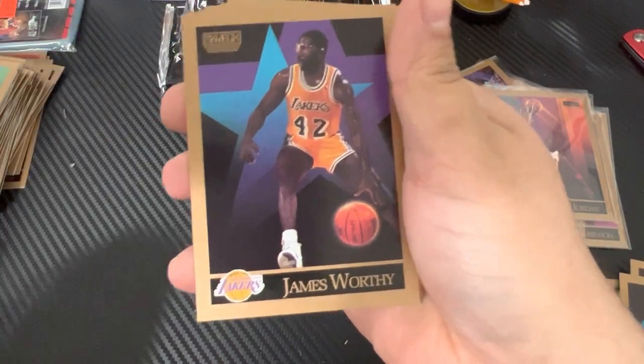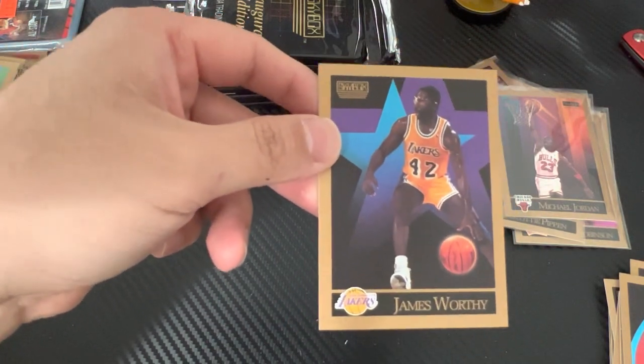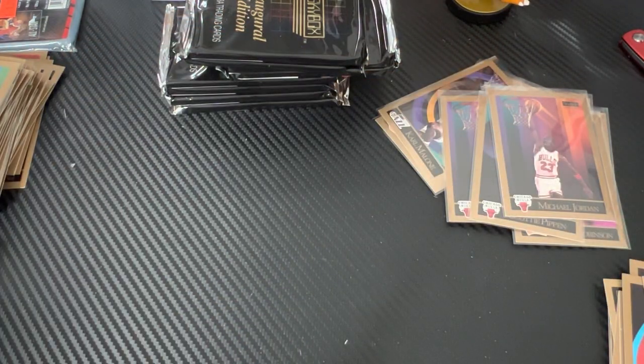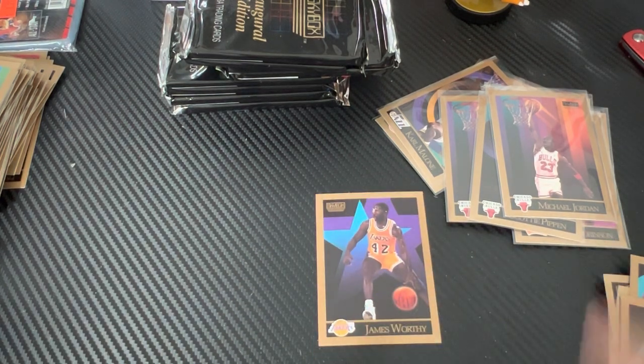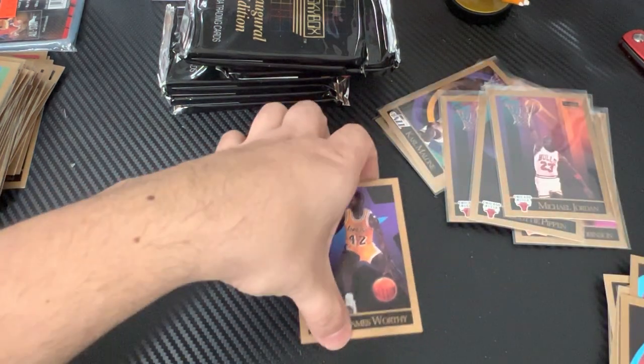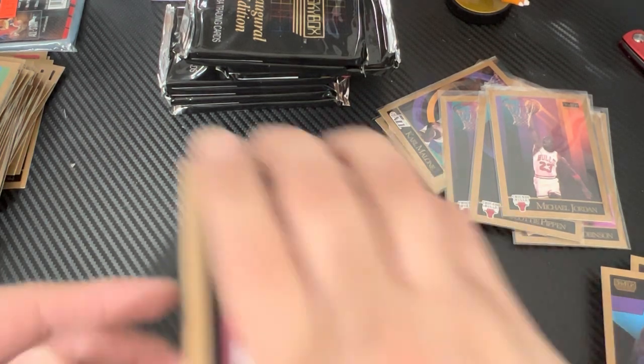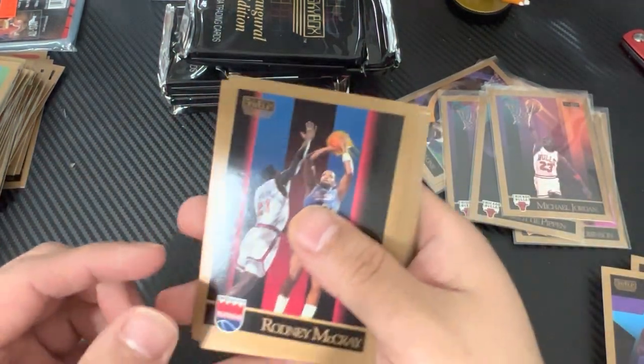Michael Ansley, James Worthy, Hall of Famer, top NBA 75 players, and he was an NBA champion. He was also teammates with Michael Jordan when they were in college at the University of North Carolina. Ended up winning a championship with him. If y'all didn't know, the team they were playing was Georgetown, and the other all-time great center, one of the best centers on that team, was Patrick Ewing.